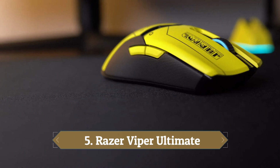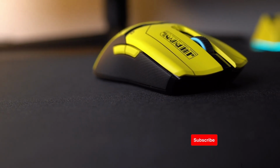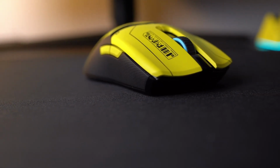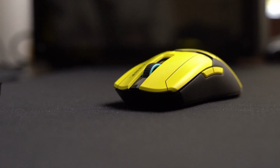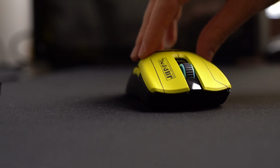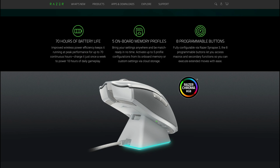5. Razer Viper Ultimate. Best for FPS games. The Razer Viper Ultimate is a high-sensitivity wireless gaming mouse that recently came out on the heels of the wired Razer Viper. It's certainly not cheap, but you'll get some cutting-edge features for the price. At 1.5 by 2.6 by 5 inches, and weighing in at only 74 grams, 2.6 ounces, the Viper Ultimate is one of the lightest gaming mice on the market.